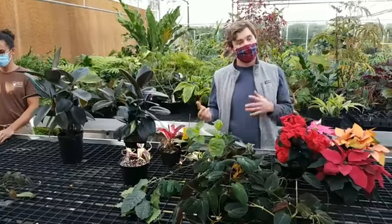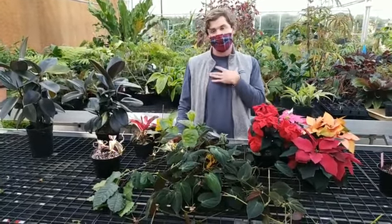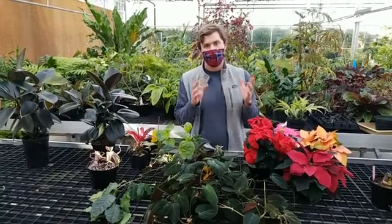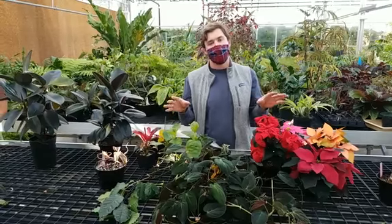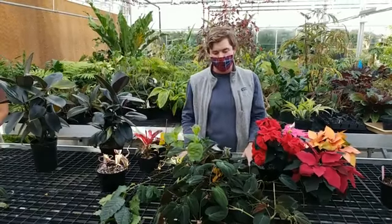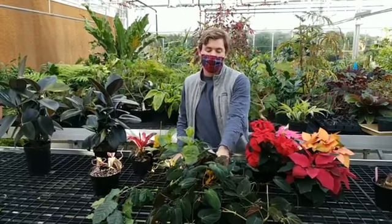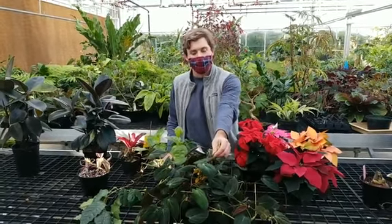Going from fall into winter, with plants that I pull in at home, I'll even thin out some of the canopy, or the interior of them, already anticipating that they're slowing down for winter and you're going to lose leaves on them. So by preemptively thinning them some, you're getting a head start on that.